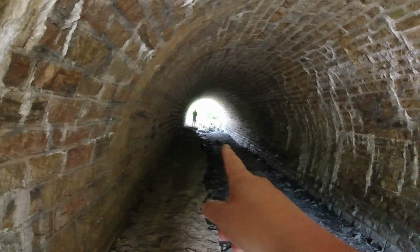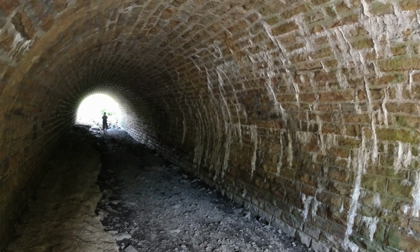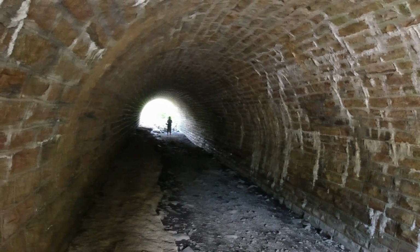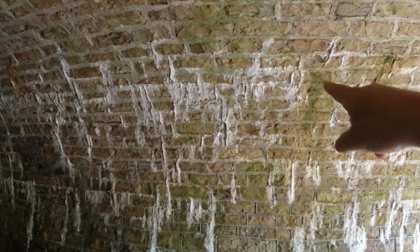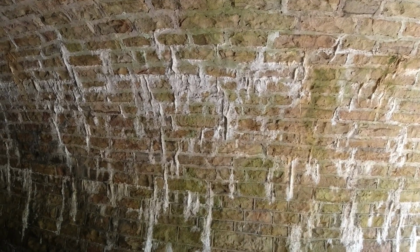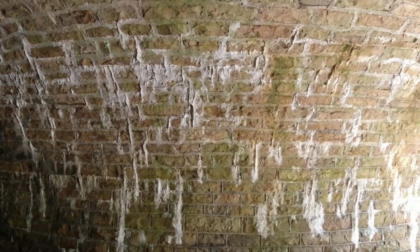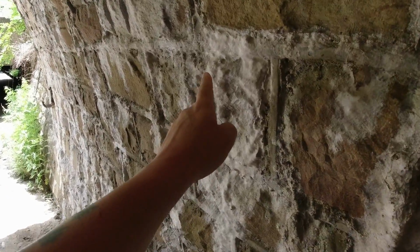Now if I was to guesstimate length from end to end, I'd say maybe 100 feet, roughly. You can see too, it looks like stalactites. There's like bleeding from the stone, or, I guess they use concrete for the mortar, you know. But you can see it.